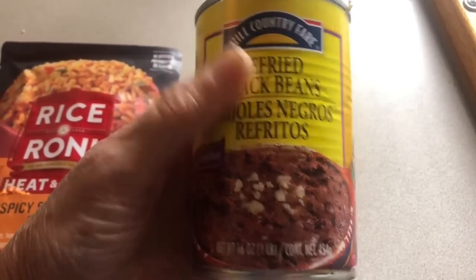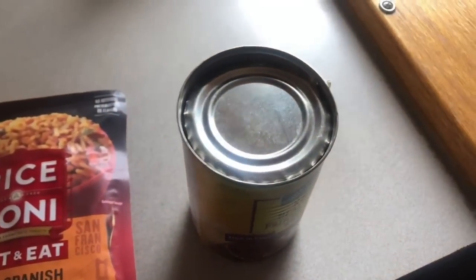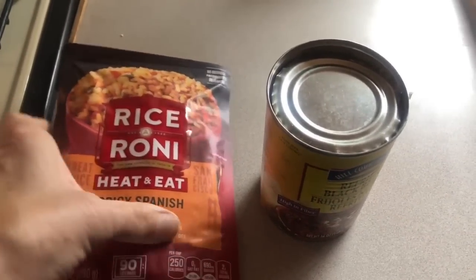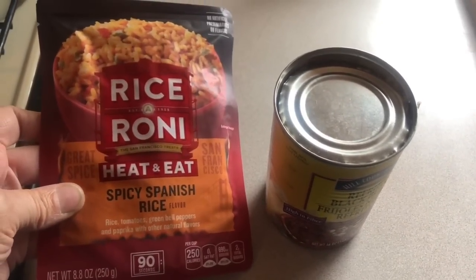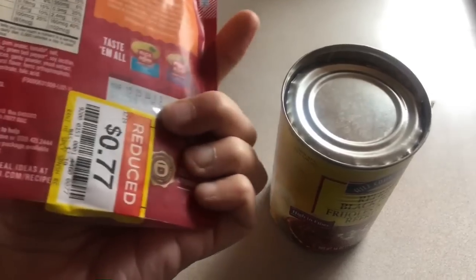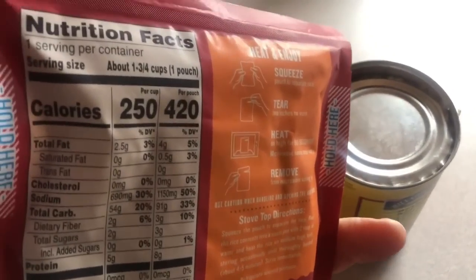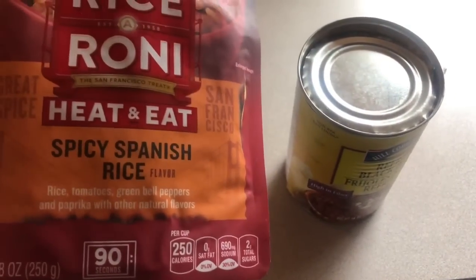Now it says that there is 1 3/4 cups in this rice-a-roni package, and there are 3.5 half-cup servings in these refried black beans. So I can make several meals of this. And what I'm going to do is add them to my tortillas.